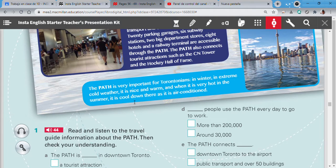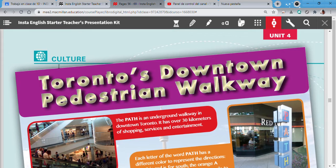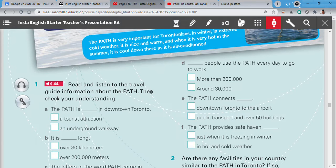Okay, this is our activity. Is a place like Toronto's downtown pedestrian walkway in Peru? No. This is in Canada. Let's continue with number 1. Read and listen to the travel guide information about the path. Then check your understanding. It's like in Spanish you say comprensión lectora.